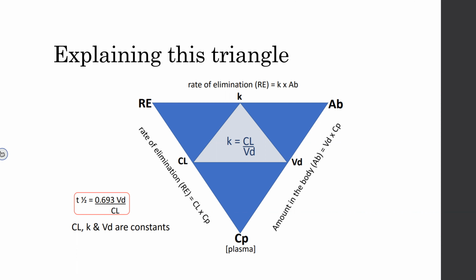Volume distribution, we've basically explained how that works. What they've done on the triangle with the multiplication is just a small manipulation of it, because we taught it as volume distribution is the amount in the body divided by the plasma concentration. So that's basically the same thing. And I would say ignore the K. It was never really taught, but if you want, we can explain it as the fraction of a substance removed per time. So when that's multiplied by the total amount of substance, you'll end up with the renal elimination. If there's 1 liter and we know that the fraction is 0.25, we know that 0.25 is being eliminated per unit of time.